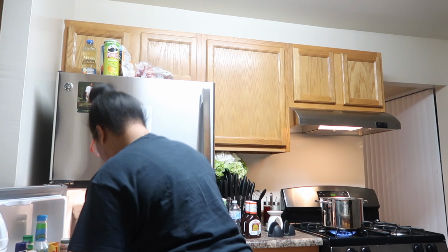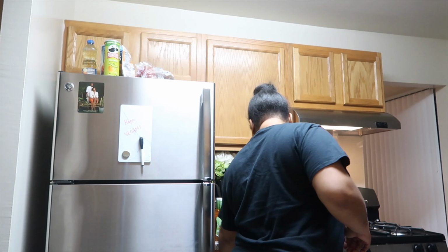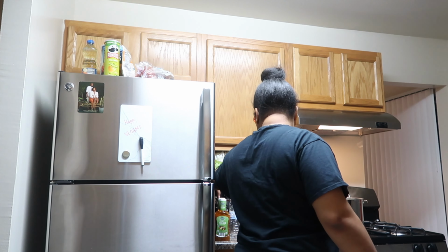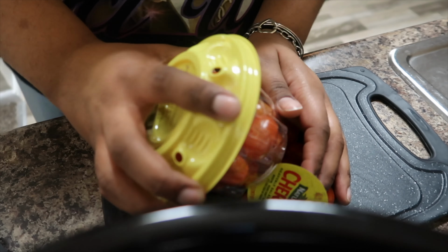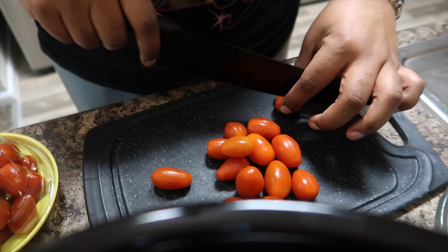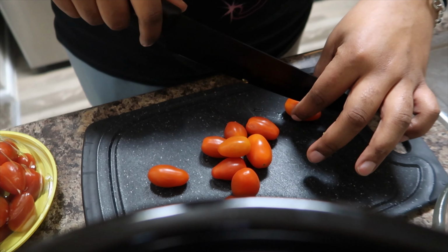You want to save some to put on top of the brownies? You can. Yeah, and then I got a red onion, a small one. So we finna chop and dice and peel and all of that. Vegetable peeler for the cucumber. Let's start with the tomatoes. I just don't want to be so bad. Got to look at the list.